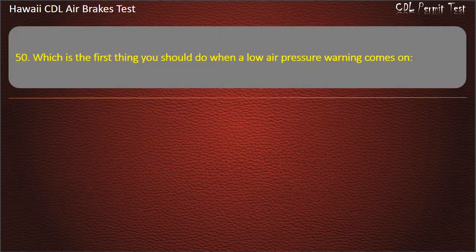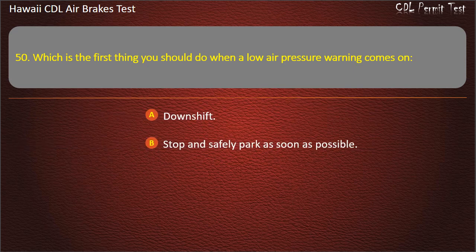Question 50. Which is the first thing you should do when a low air pressure warning comes on? Downshift. Stop and safely park as soon as possible. Upshift. Answer. Stop and safely park as soon as possible.